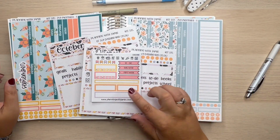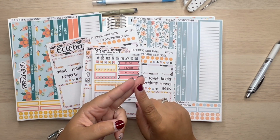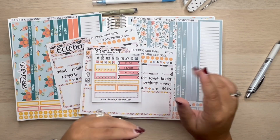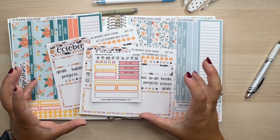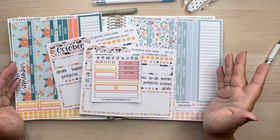I do throw in also part of my fitness planner in here, and I also throw in part of my business planner for Planning with Jamie. But when I end up looking at the week as a huge whole, I end up doing that one in the dashboard planner from Erin Condren.